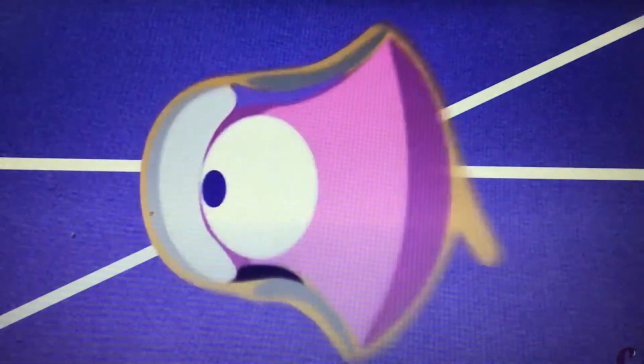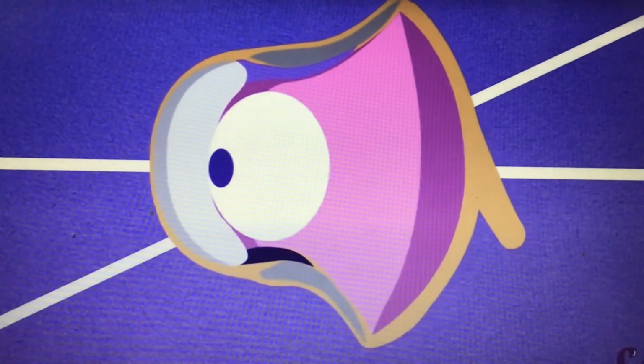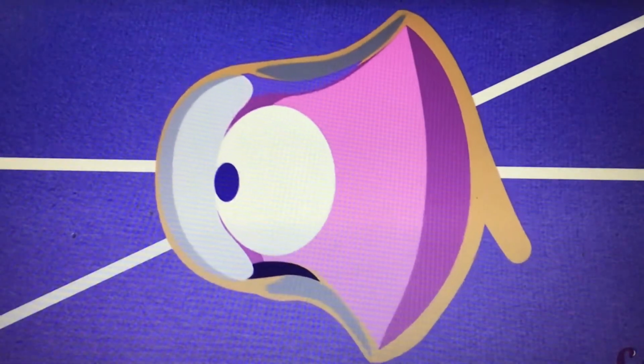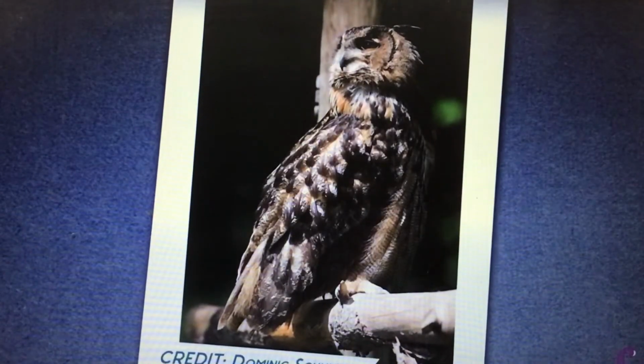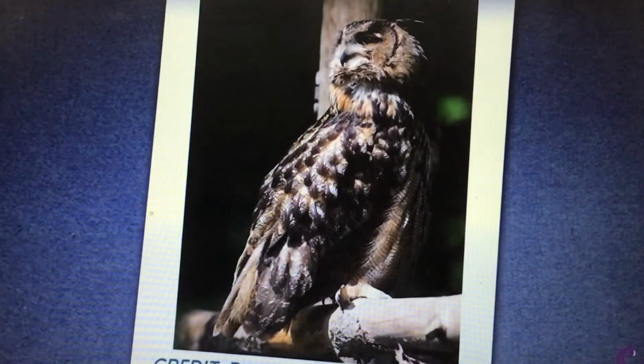But owls can't do any of that. That's because owl eyes are not balls. They're shaped like tubes, and they're held in place by bones. So owls can't roll them around to look at things. Instead, they have special necks that allow them to turn their heads almost, but not quite, all the way around. Can you do that? I can't. So how do owls do it?